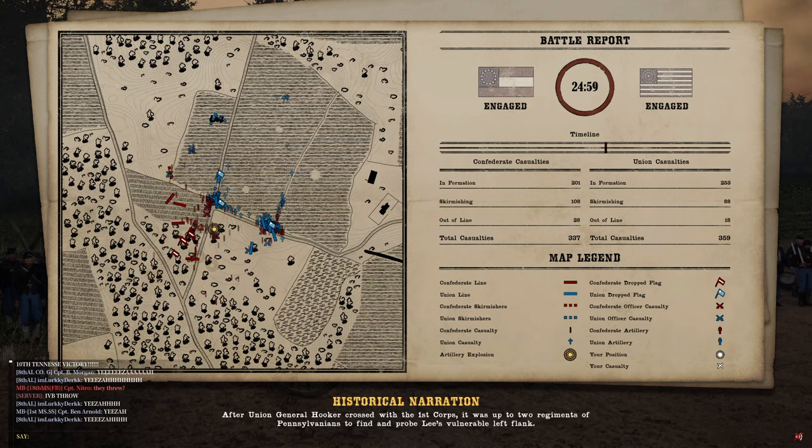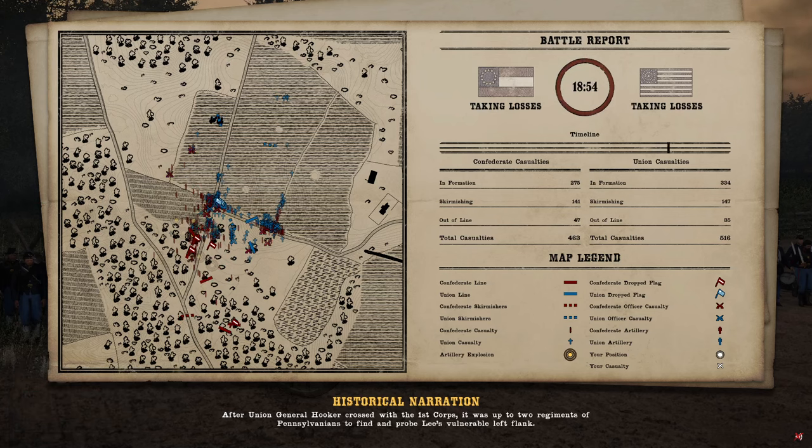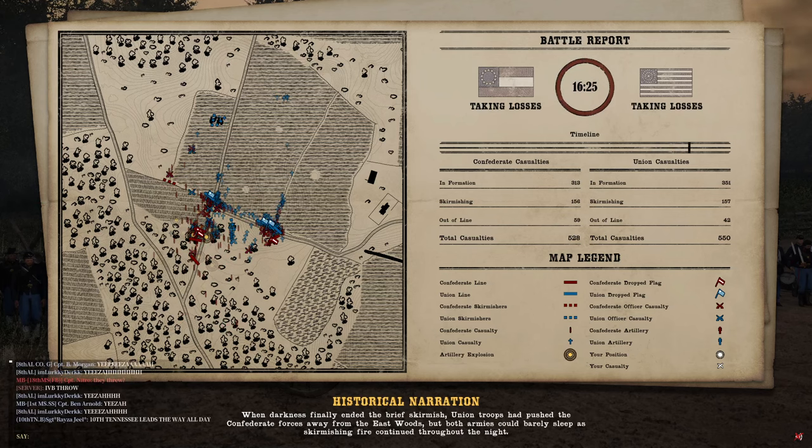Anyway, yeah, that's it. Still pretty enjoyable. I actually liked the first one a lot better. This one was a little bit more by the book, but there were campaign reasons, I think, for that.